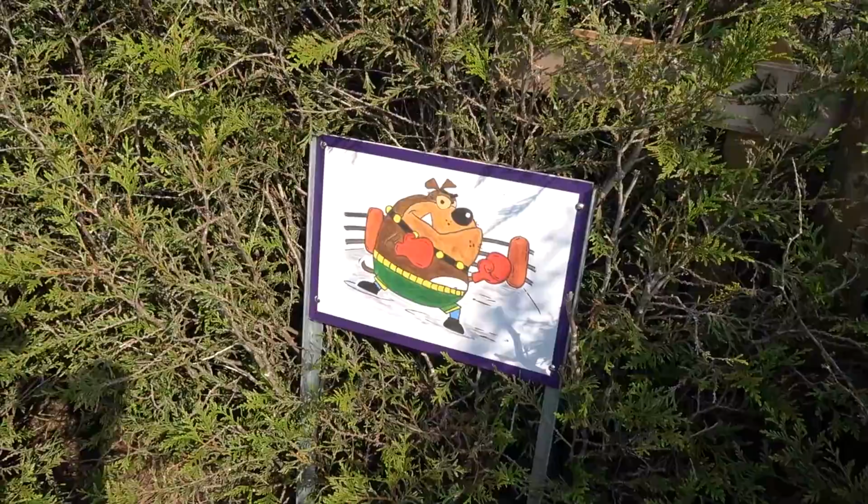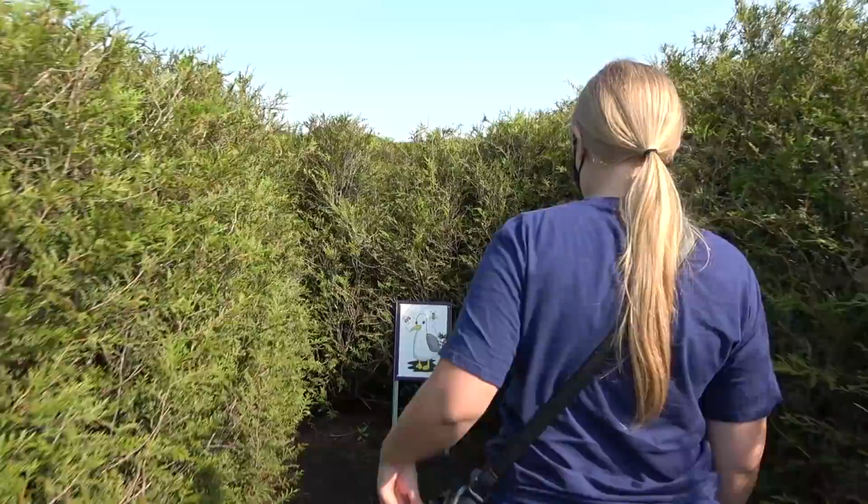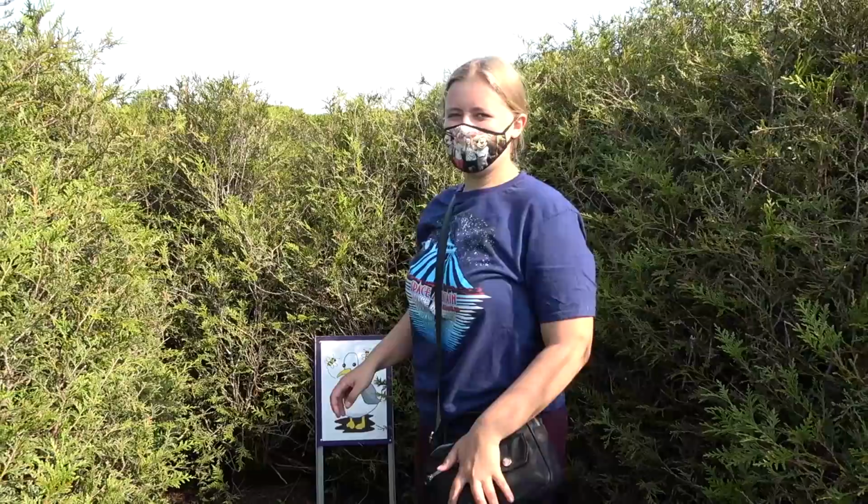Let's go around this way. Oh, what have we got down here on this sign? It's a seagull, one of our favourites. There he is, Bert the seagull. Looks like he's got some bees next to him as well. Right, seagull, do we have to do anything? Just flap like you're a seagull or something? Squawk! Oh my God, that was scary. Don't ever do that again. That was scary, that was. He scared the viewers.